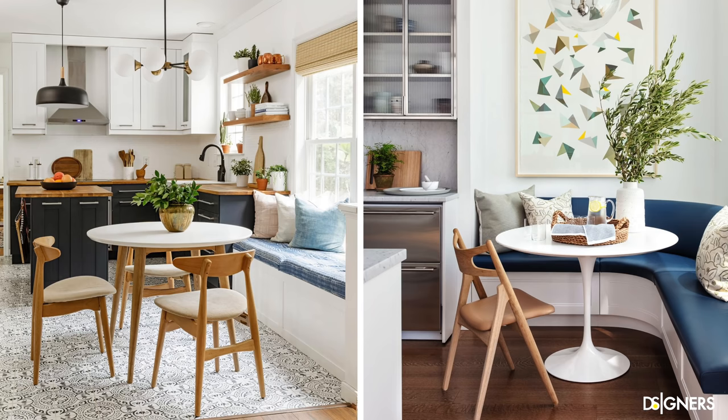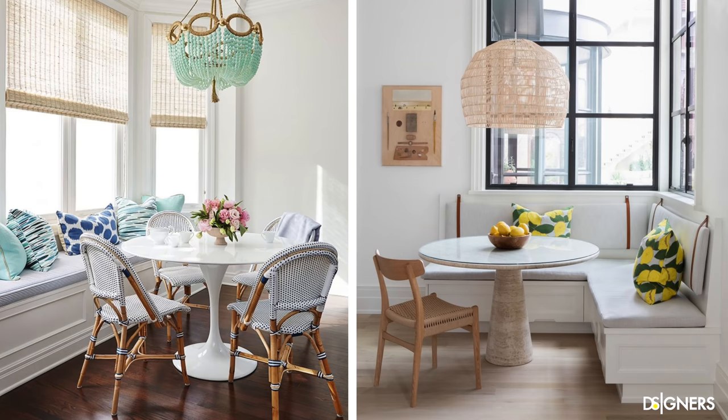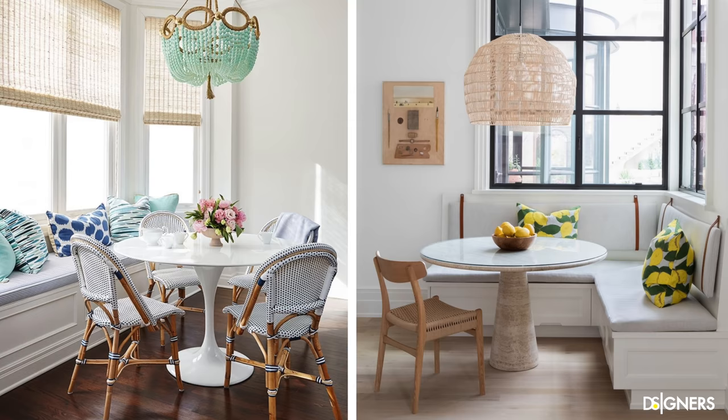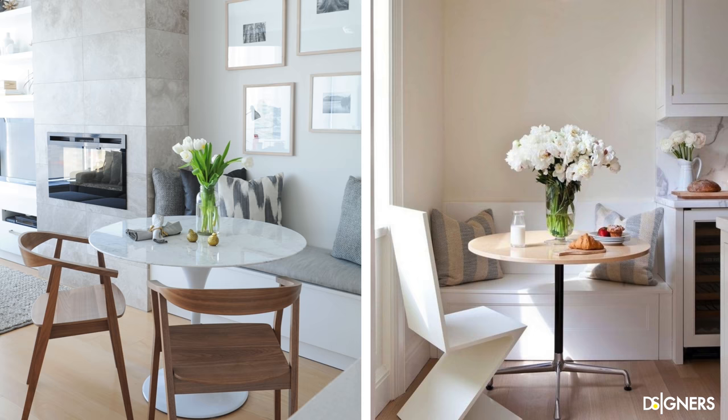Combining the built-in bench with chairs in wood or other material is a dream. The dining room looks stylish and relaxed, which you can even decorate with cushions to add patterns, textures, or accent colors. Also, it's a versatile option that fulfills the function of a dining room without literally looking like a dining room. Especially when your dining room shares the space with the living room or kitchen, making the area much more interesting while maximizing every inch.